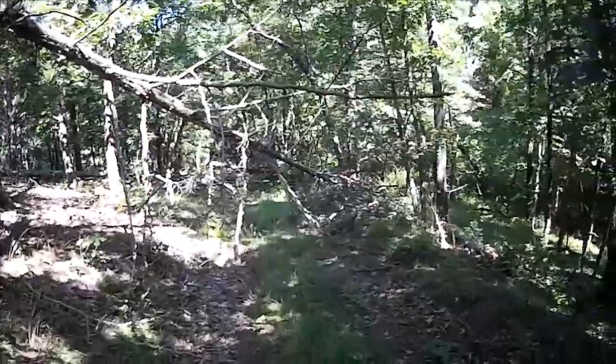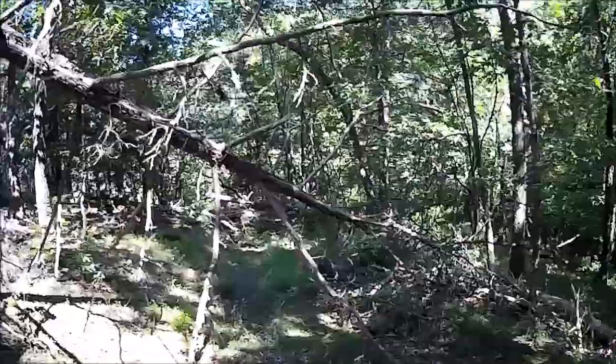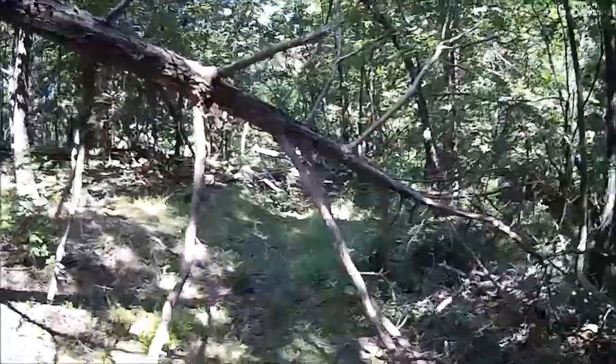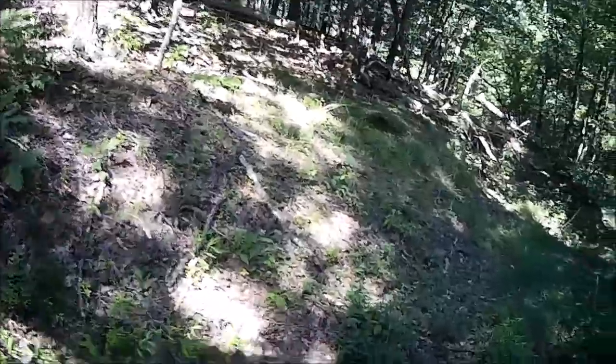This down tree is kind of a new thing, but then again, we haven't been on this trail for a while. Probably, I don't know, maybe over a year. But anyway, watch out for spider webs.